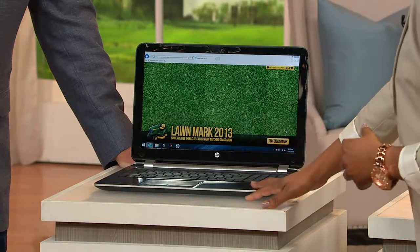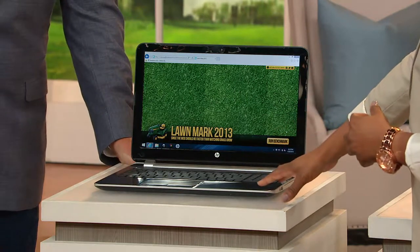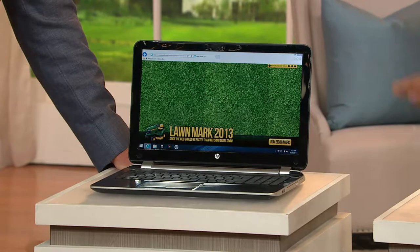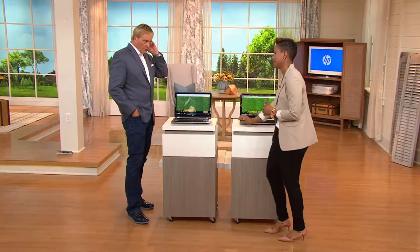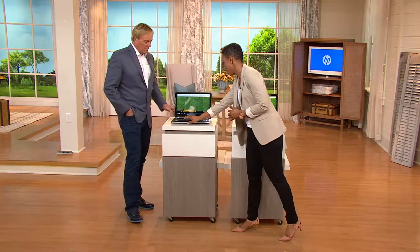And this is the old HP. This is an A6 processor, so it's just one step down from what you're getting today with this A8. And when you see the difference, you'll know what I'm talking about. So I'll let you take the old one.